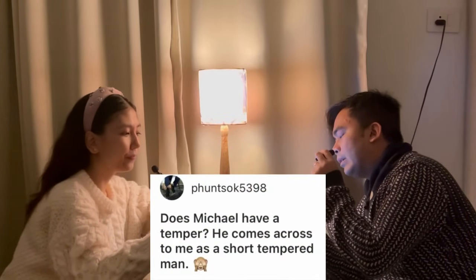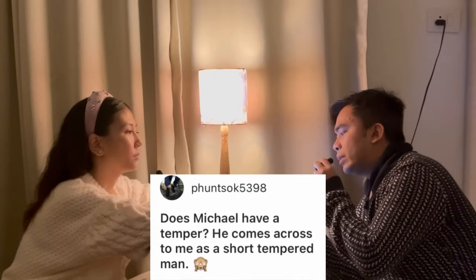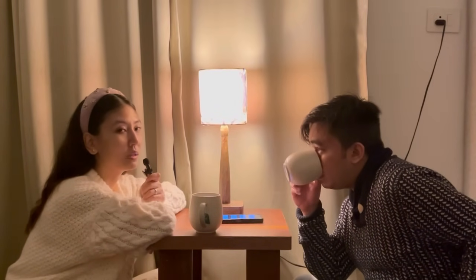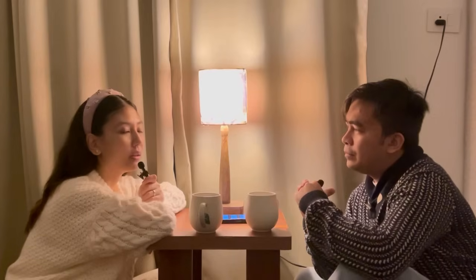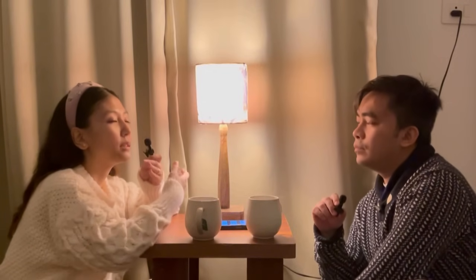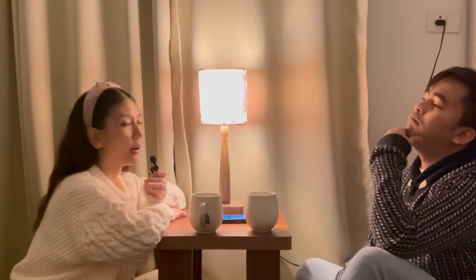Fungsok 5398, if I mispronounced, I'm sorry. Does Michael have a temper? He comes across to me as a short-tempered man. My wife would know best. To me, no. I don't think he has a temper towards me or my kids or my family. But sometimes he gets angry really fast, not to me or my kids, but to strangers or someone that he doesn't like. But he has a temper according to his reason, so I can't say that. He might have reasons for why he is short tempered. But according to me, he doesn't have a temper. That's all I can say.